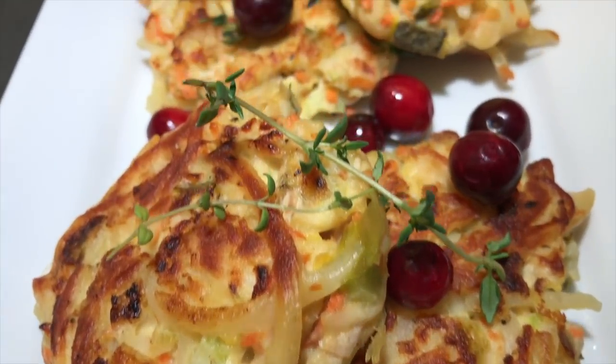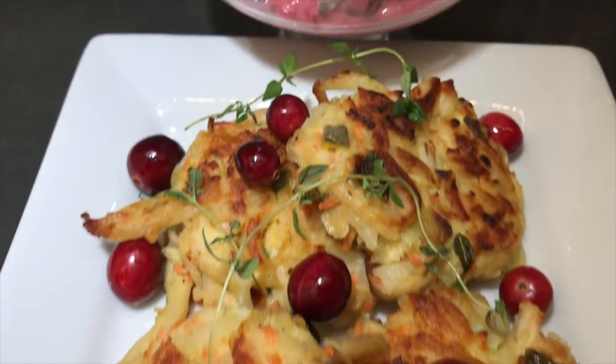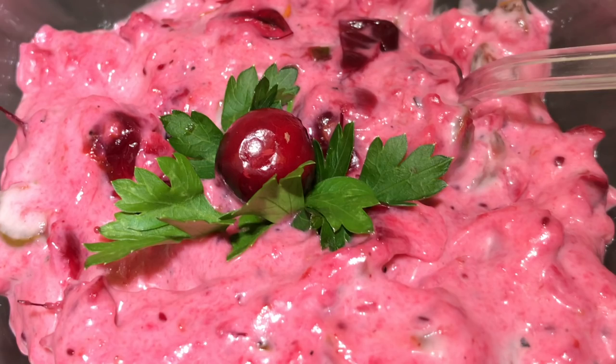And here it is. The time has come for us to taste these leftovers, accompanied with a cranberry orange jalapeno mayo. I don't know about you guys, but I'm ready to try this out. Can't wait anymore.